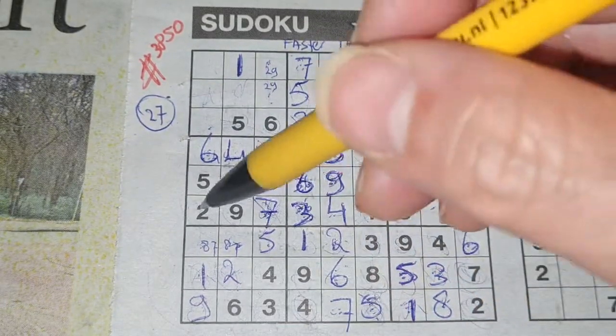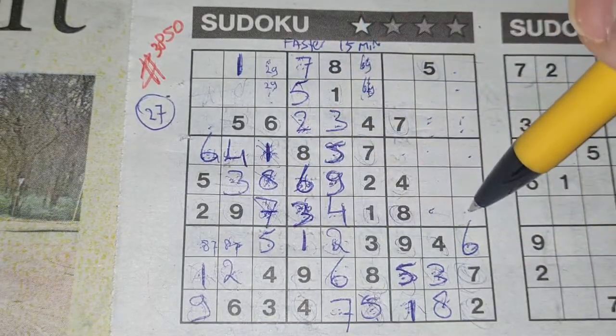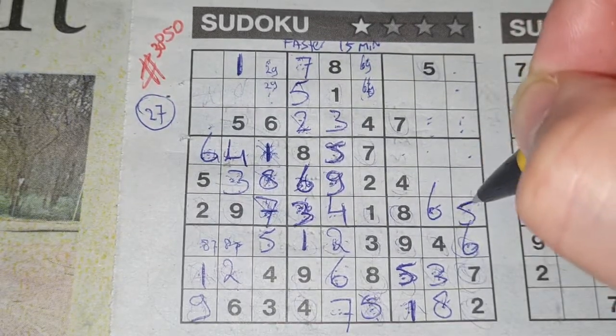Two missing numbers in this row. For numbers 1, 2, 3, 4, the 5 is missing and the 6 is missing. 5 and a 6. We see a 6, no 6 there. 6 should be here, and a 5 goes there.